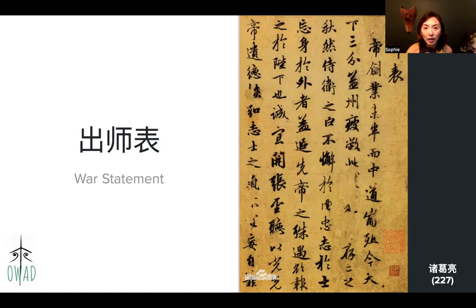So at that time, the background of this 出师表 is a long passage, about 900 plus Chinese words. Chinese are known to be succinct in their word use, right? So a 900-word passage would be considered a pretty lengthy statement about something. This something is 诸葛亮, who was the chief military strategist. And I mean, this guy was a legend in Chinese history.